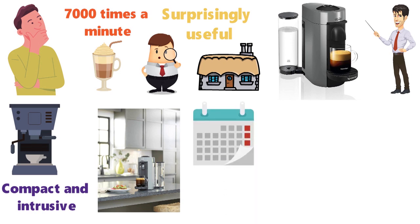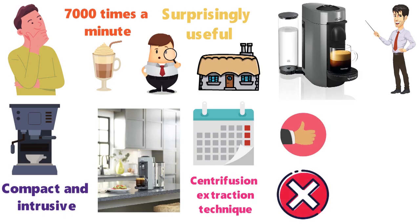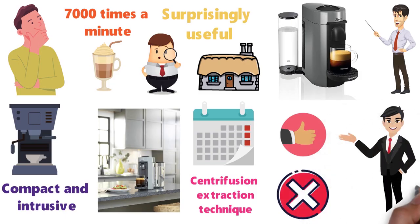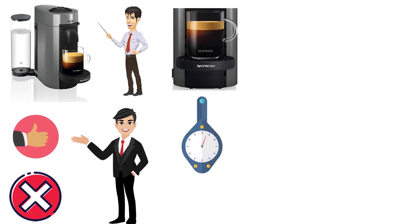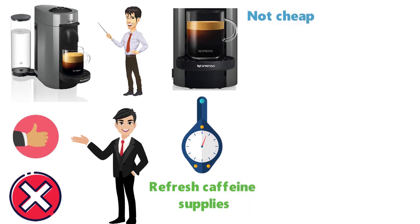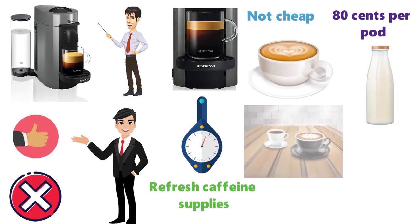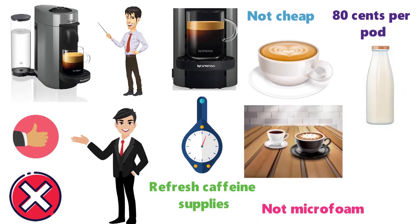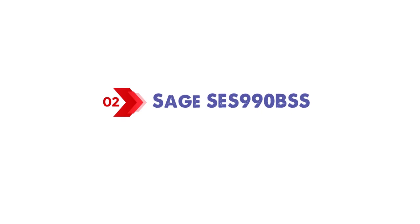We tested this coffee maker for a month, and the centrifusion extraction technique worked every time, without fail. You could probably use this machine with your sleep mask still on. The Vertuo machine will only read Nespresso pods though, meaning no last-minute trips to refresh your caffeine supplies. And they're not cheap either. At around 80 cents per pod, a morning espresso habit could soon add up. There's also little scope for adding milk, although if it is a range of coffee flavors and not microfoam you're into, you've struck gold. At number 2, we have the Sage SES 990 BSS.